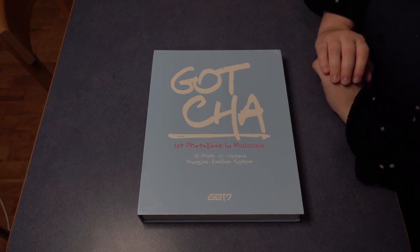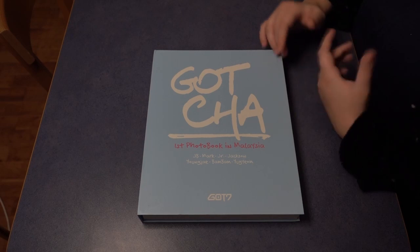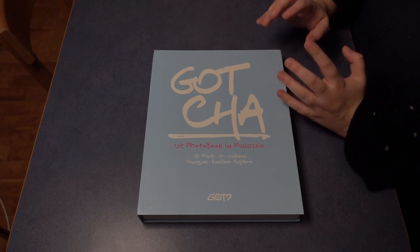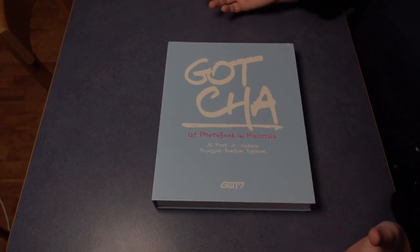But yeah, so let's start off with the GOT7, the first photo book in Malaysia. And if you are a GOT7 fan and you collect stuff, you know this is one of the harder items to obtain, because this was released in, let me see, 2014, so the year they debuted. And of course it's not available anymore.